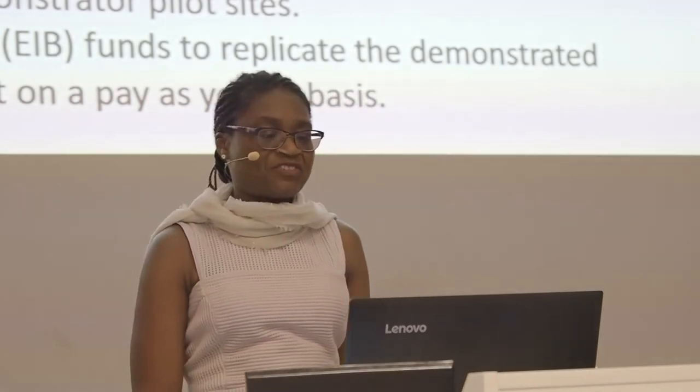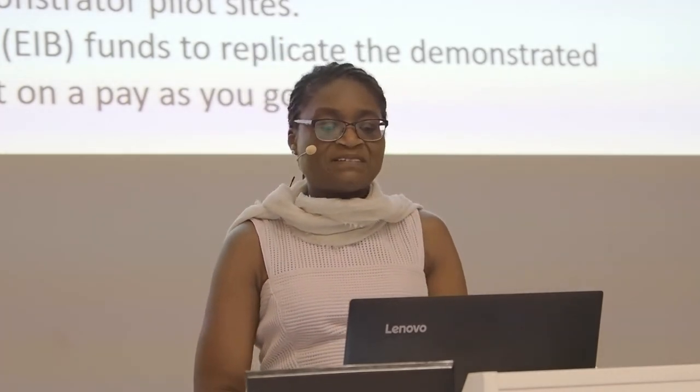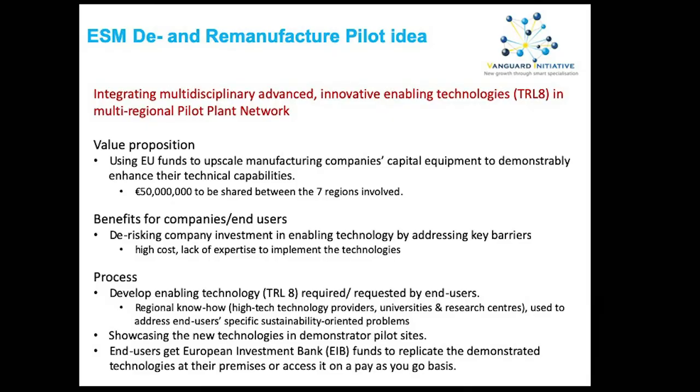So the value proposition here is using EU funds to upscale manufacturing companies' capabilities for sustainable manufacture. And there are 50 million euros available to be shared between the 7 regions involved. The benefit for the companies, manufacturers and remanufacturers, is that it de-risks their investment in enabling technology by addressing the key barriers, which are cost and also lack of expertise.